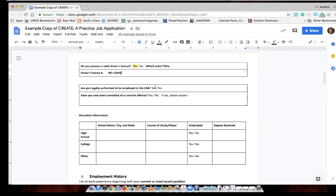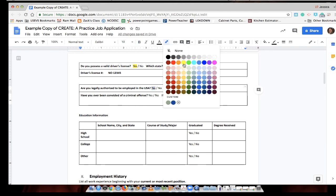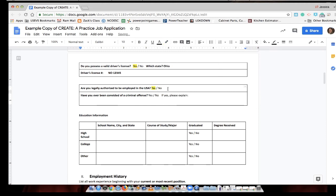Are you legally authorized? For these, if you were actually writing it out, I wouldn't highlight it, I would circle it, but that's not going to be real easy doing it on Google Drive. So are you legally authorized to be employed? Yes. Have you been convicted of a crime? Yes or no. If you put yes, you need to explain that.